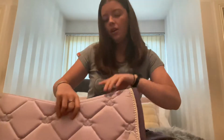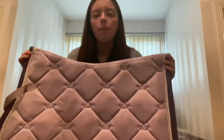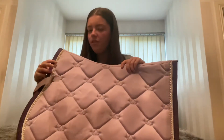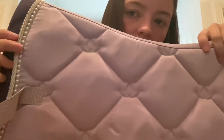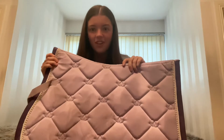And last but not least is my Equestrian Stockholm. Oh, I'll put it this way so it's easier for you to see. My Equestrian Stockholm lavender, violet, I think it's lavender. This saddle pad, oh my goodness, I love this saddle pad. I don't know if you can see, but there's little pearls down here, the detail is incredible.